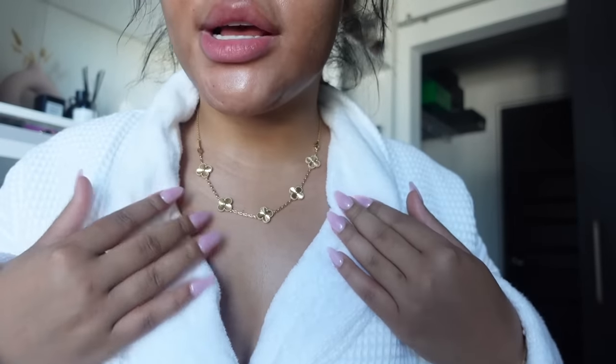Wow, get the most out of your money, y'all. If y'all are investing in a Van Cleef, wear it as a necklace too. Might as well. So I used the 4-inch and the 6-inch to extend that.